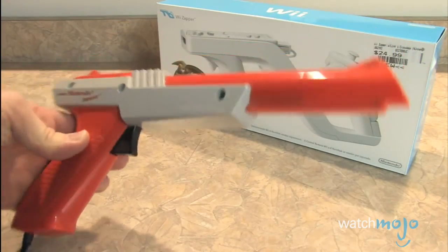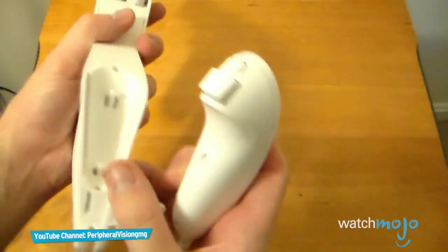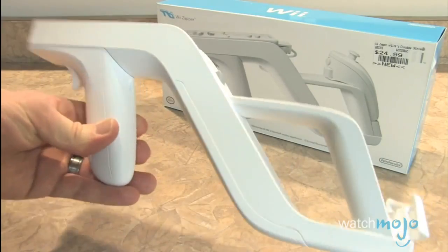Named after the original NES Zapper light gun, this peripheral has slots for both a remote and a nunchuck, turning them into a single gun-shaped controller. It's a pretty cool design, shaped something like a Tommy gun.